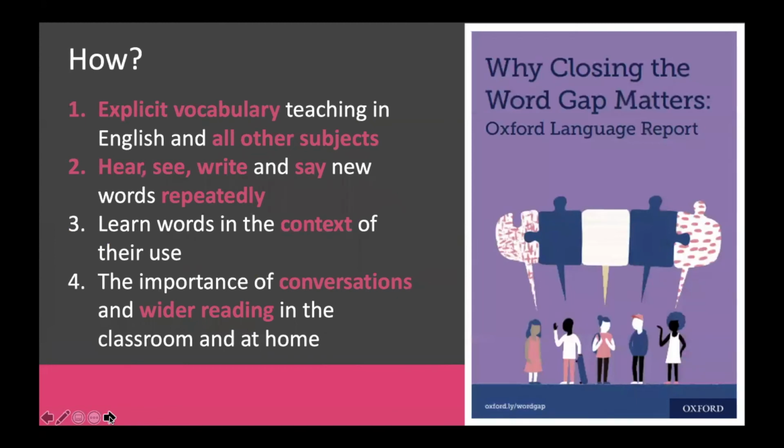So moving on to the how and giving you some actual examples of things that you can be doing. Explicit vocabulary teaching in English and in all other subjects. I know it starts with English and with English teachers. However, if it's not built on within other subjects, then students will only get so far. Studies have found that if you hear, see, write and say new words repeatedly, even if students get bored of doing the same thing, it really helps to improve vocabulary. Learning words in the context of their use, and the importance of conversations and wider reading in the classroom and at home. So where I said earlier about using specific words, but then using a simpler word straight after so they understand what it means.